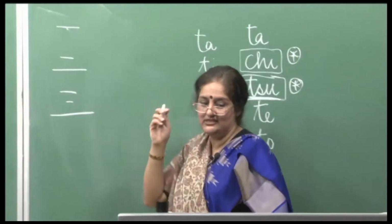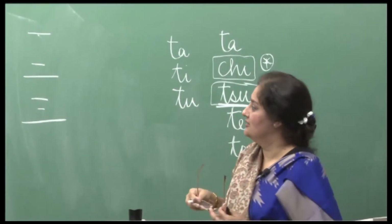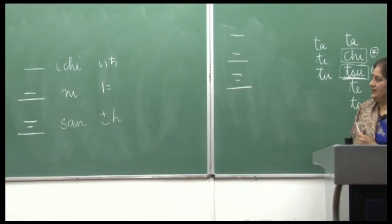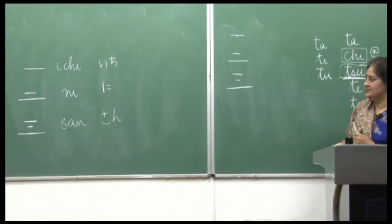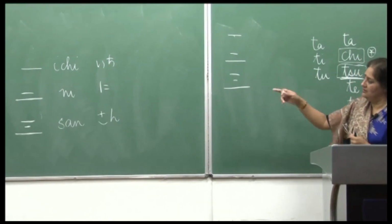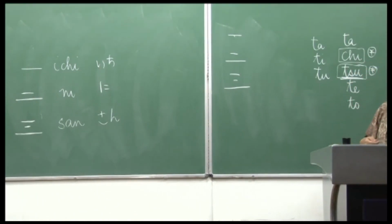Is it clear? Please remember that these are very simple. Of course, for the time being we will only do one reading each for all of them. There are a number of readings for ichi, ni and san, but for the time being only just one each.